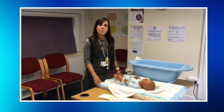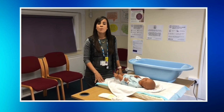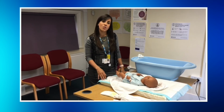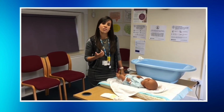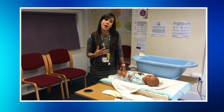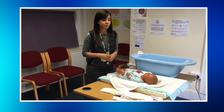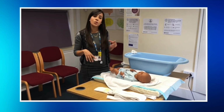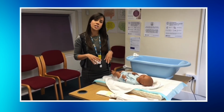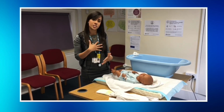You can bath your baby anytime once they're over 24 hours old. You want to pick a time when baby's awake and content and not just had a feed, hungry or tired. Be mindful, babies lose heat quite quickly, they can get cold, so bath time should be quick. For this reason, you want to make it a 2-step process, and you want to bath your baby's face and head first and then their body.